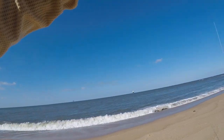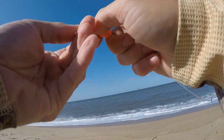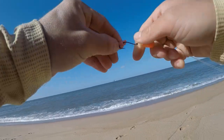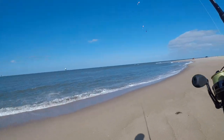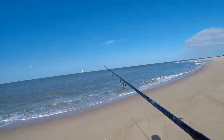Maybe we'll catch another pompano. I did catch some pompano out here. They're really small though. It'd be nice to get like a 15 incher. Gonna flip these fish bites. Bring it out in that cut. Right there.